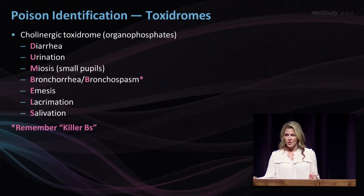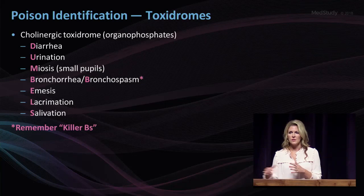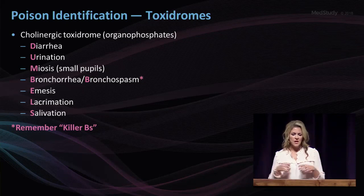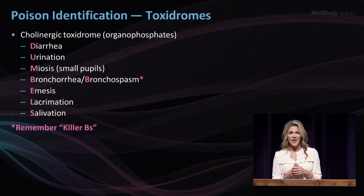The other one is the cholinergic toxidrome, so it's literally the opposite of the anticholinergic toxidrome. These are from organophosphate poisonings. This is DUMBELS, which you've probably heard before as well. These are leaky, secretion-y, wet kids, so they've got diarrhea, urination, miosis, emesis, lacrimation, and salivation. But what you really need to remember, we call them the killer Bs. So bronchorrhea, which is like pulmonary edema, bronchospasm, and then bradycardia. So this is where you get your morbidity from cholinergic toxidromes.